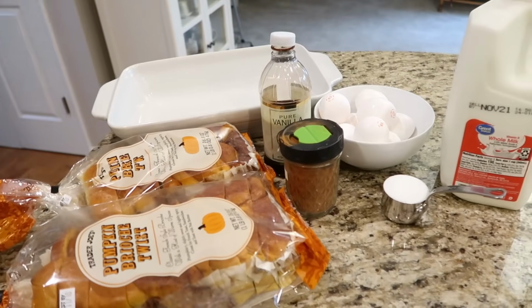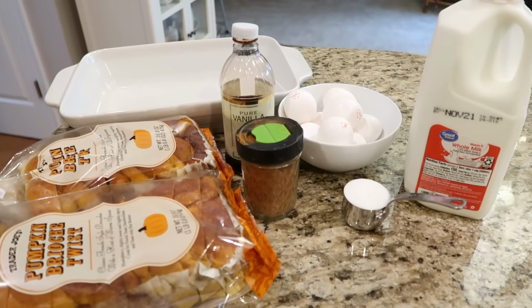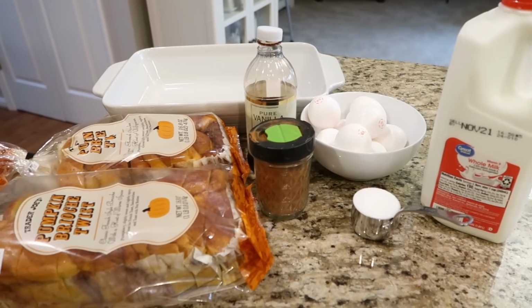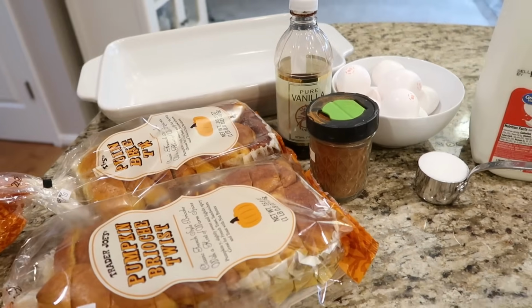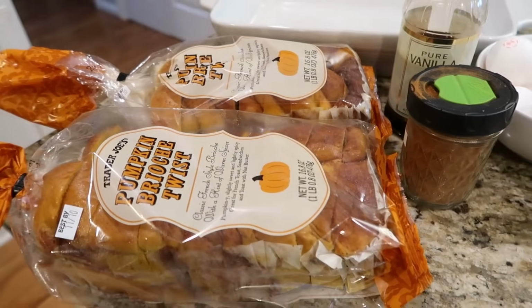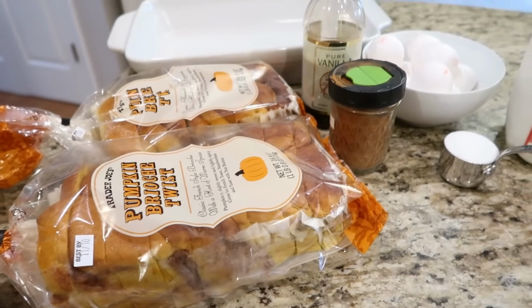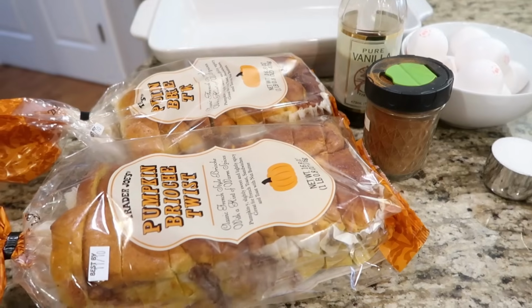So each of the casseroles that we are making for brunch tomorrow need to sit in the refrigerator overnight once we assemble them. So the first one that we are going to be making is the French toast bake, which is absolutely delicious. Recently at Trader Joe's, I found this pumpkin brioche twist bread, which is delicious on its own. But I thought it would be absolutely perfect for this recipe because it adds a little bit of pumpkin to the mix and so perfect for fall.